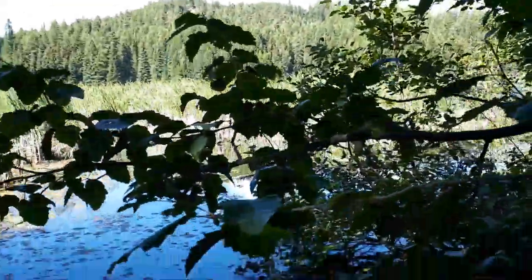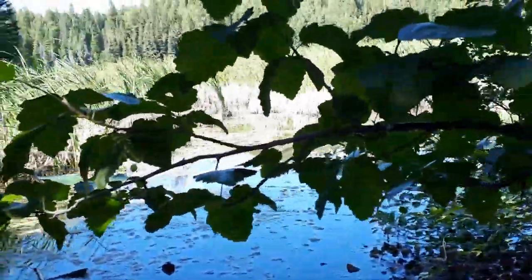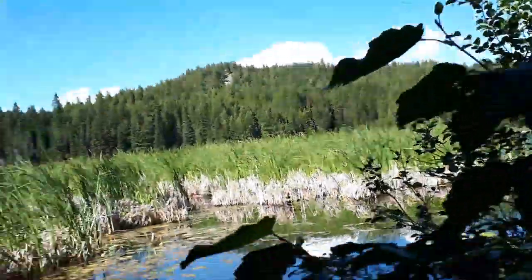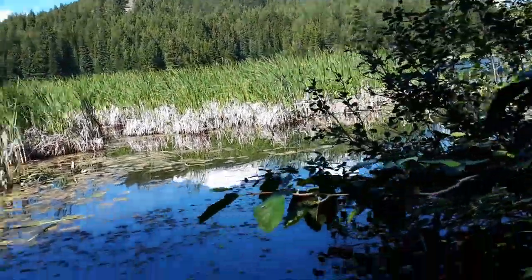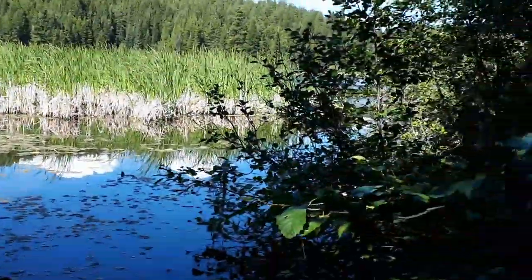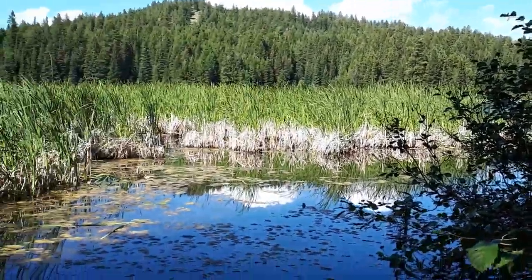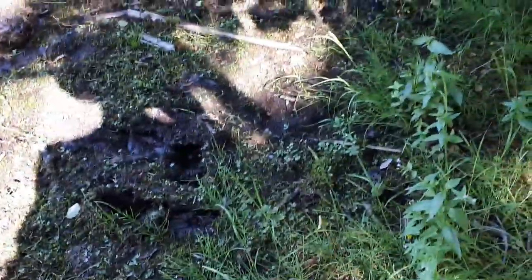And I can walk out a bit further here, but it's muddy, and there's nothing worse than getting stuck in the mud. You can twist your ankle, and when you're hiking alone, you've got to be extra careful, and nobody's there to pack you out. Anyways, there you go. See that? And once again, I won't close in on that because it's too tough, but you're seeing the cow's footprints, hoof prints.